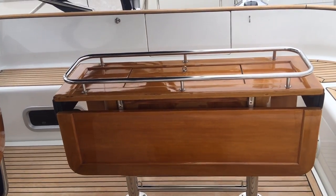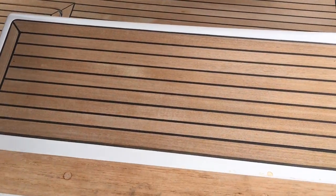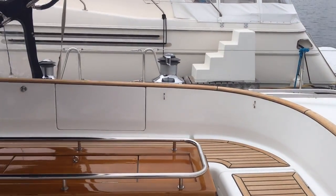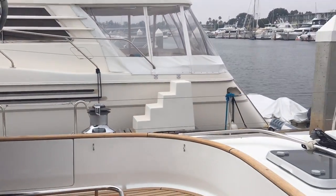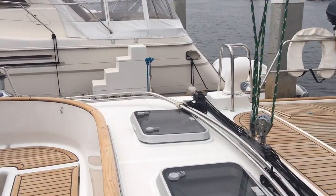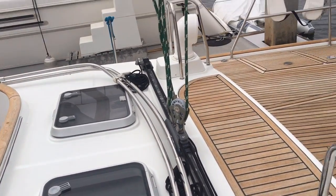It's been refinished with probably about 3, 4, 5 coats of varnish on it. The cockpit, as you see here, is in absolute perfect shape, and there's a complete set of cushions that go out here, so it's very comfortable. And by the way, they all have backs on them so that when you're sitting there leaning up against the railing, it's very comfortable. These 2 ports that you see here, these opening hatches, are in the master cabin, which we'll get to in a moment.